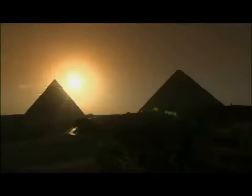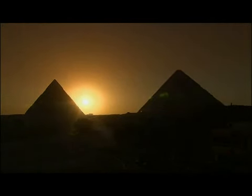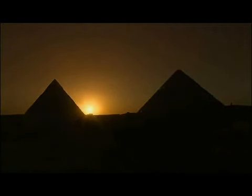Not long after, Egypt underwent serious climate changes. The country was plagued by drought and ravaged by civil wars, invasions, and social strife. The secrets of the pyramid's construction got lost during these tumultuous times.